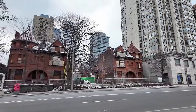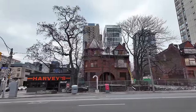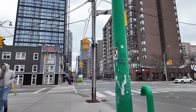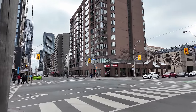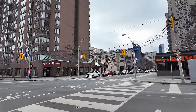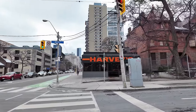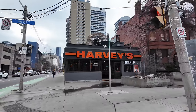There's a couple of old mansions right next to it that are boarded up. All right, let's cross the street again. I don't think I've ever actually been to this Harvey's. That's a Canadian hamburger fast food joint that's actually pretty good.